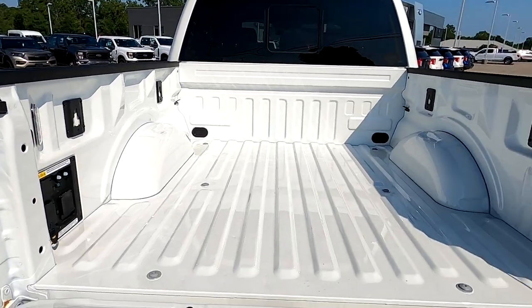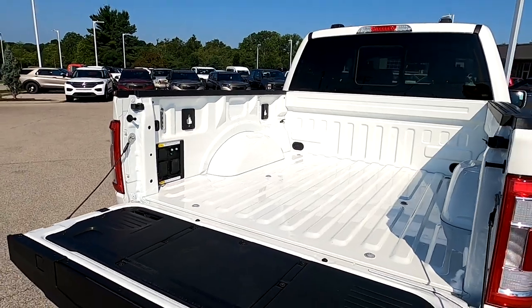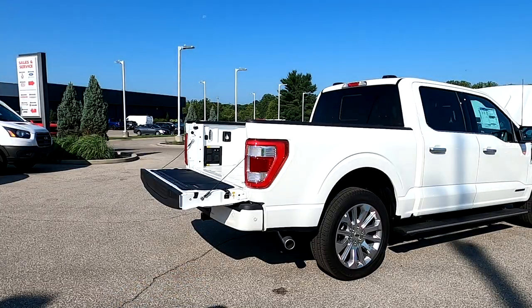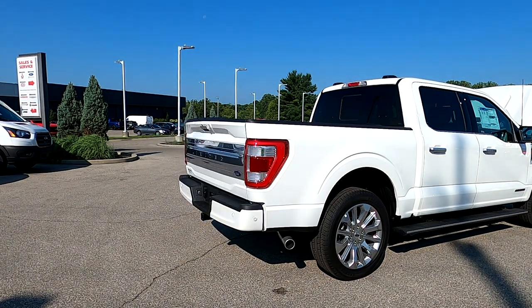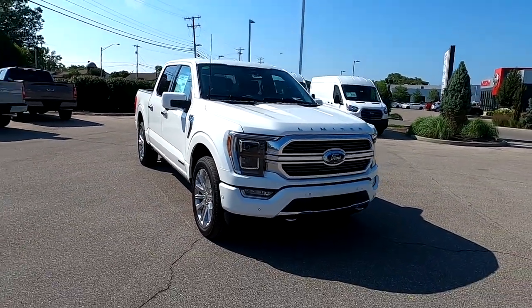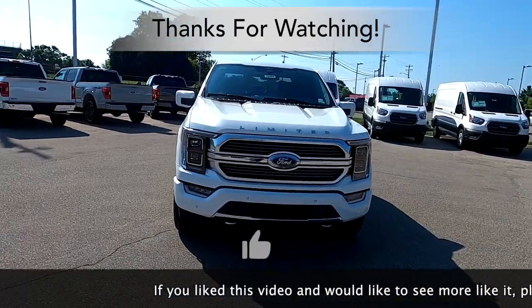All right, so that is the bed. We'll go ahead and raise the tailgate. It is power closing as well, which is really convenient. All right, and that does conclude our in-depth walk around look at the 2023 Ford F-150 Limited.